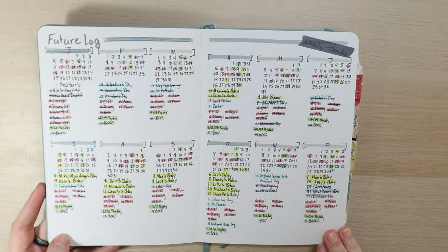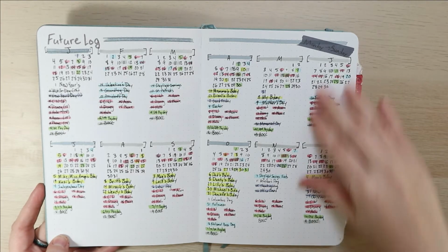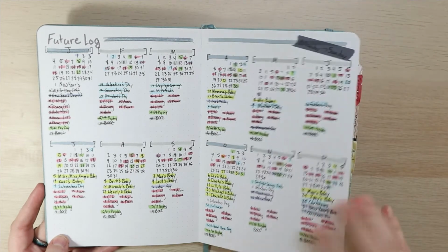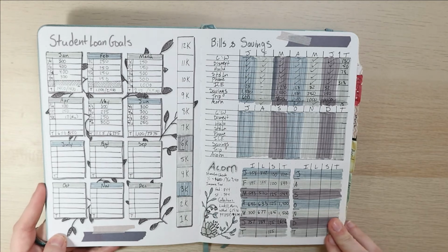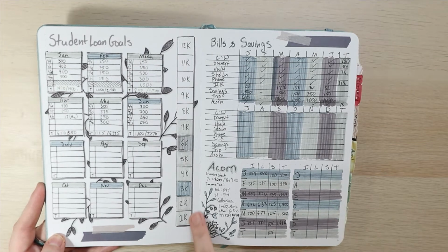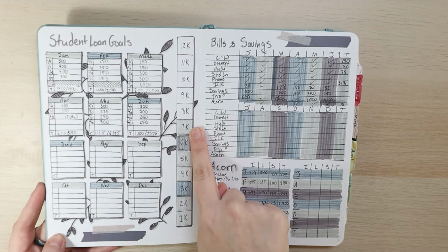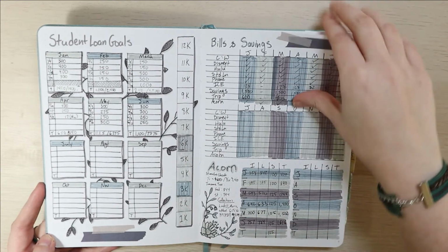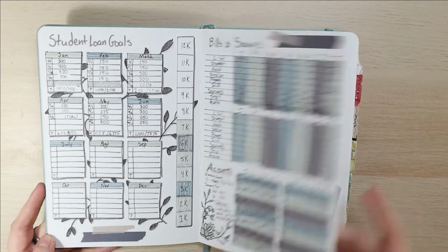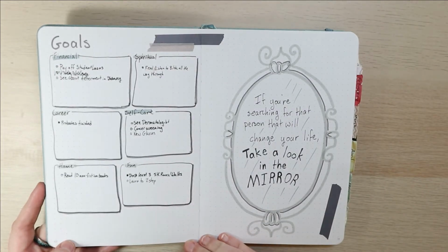Here's my future log, and when I say I use my future log, I really do. I use it a lot. I use it for everything. So as you can see, it is very full and color-coded. Then, since this particular bullet journal only has the first 6 months, you can see I only did about half of what I had planned on my student loan goals. You'll see in the other one how I completed it, as well as how I used my bills and savings.